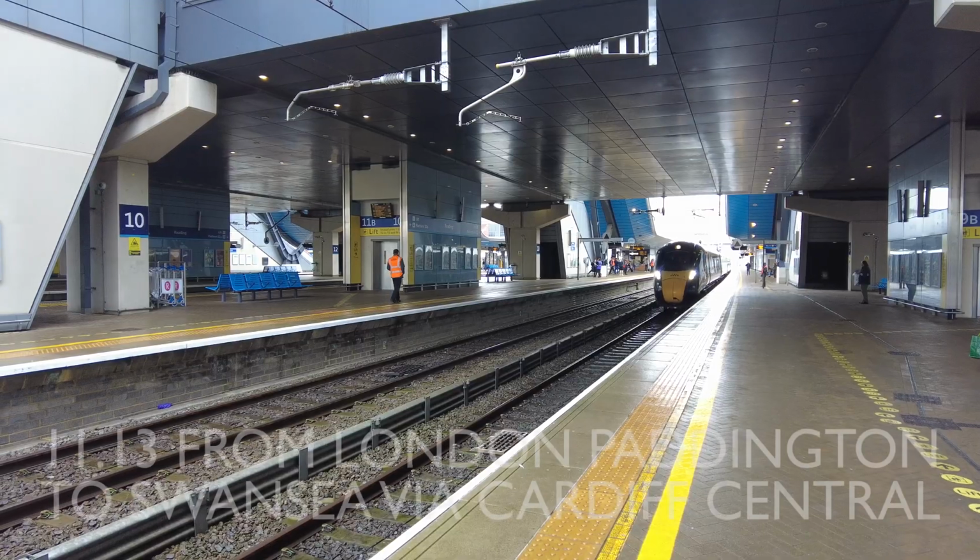Right, welcome to Reading Station. My train should be in about 15 minutes. At 11:13, it's 10:53 now. Let's go and have a look and see what's going on, see if it's on time. Well, that's good. First thing that's gone according to plan so far today, my 11:13 train is on time, so let's head to platform 9B.